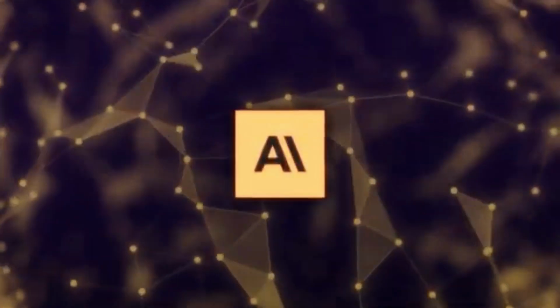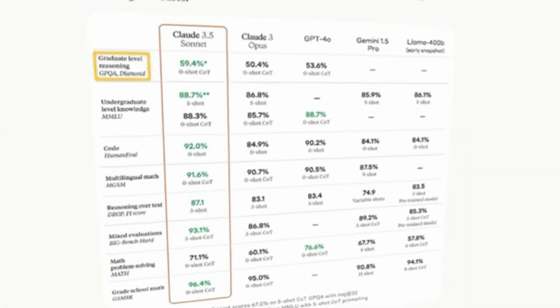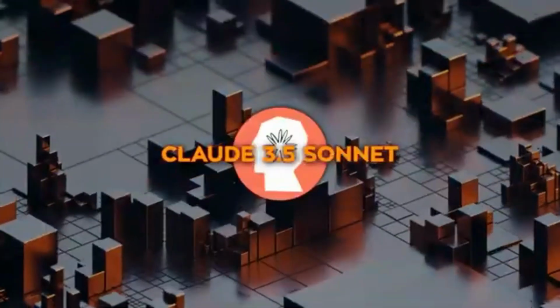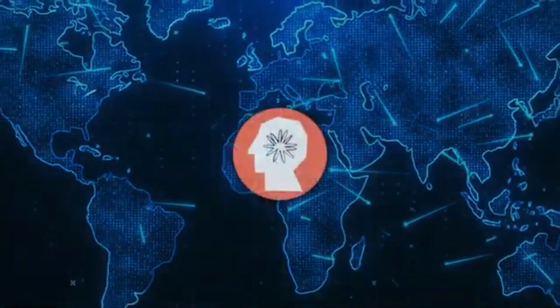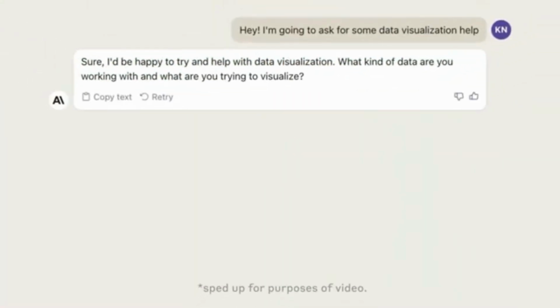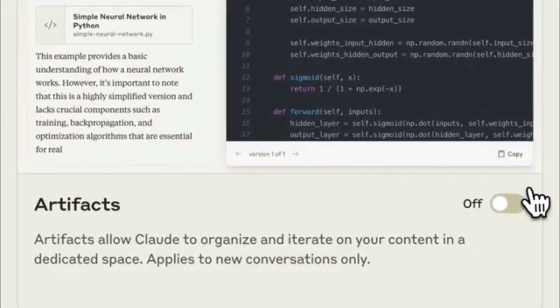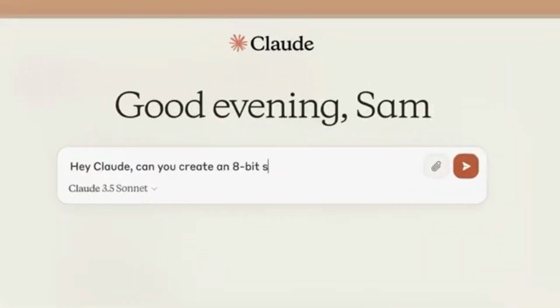Now, Anthropic has released some benchmark scores, and I've got to say they look pretty impressive. And this includes areas like graduate level reasoning, undergraduate level knowledge, and coding skills. But here's the thing. We always need to take these benchmark scores with a grain of salt. The AI world moves so fast that today's top performer could be old news tomorrow. Plus, companies can cherry pick the benchmarks that make them look good. So while these scores are definitely promising, we'll have to see how Claude 3.5 Sonnet performs in real-world applications.